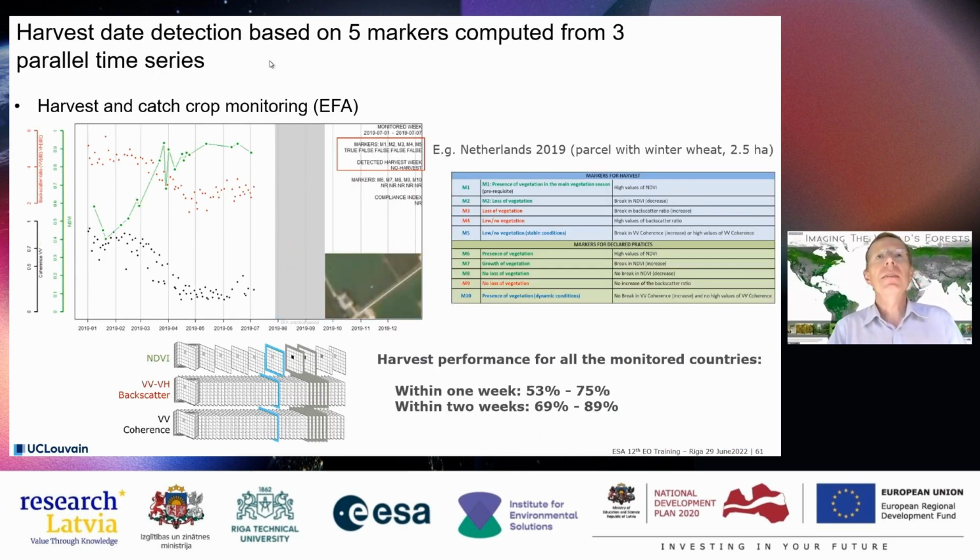And here is a list of the markers. I told you M1 is the presence of dense vegetation. You need high value NDVI. The M2 is you need a loss of vegetation, a break of NDVI. You need a loss of vegetation seen from the SAR. This is a break in backscatter ratio, an increase. And you need a break in the coherence value for marker 5. And this convergence of the 5 markers tells you that you are sure that you detect a harvest.